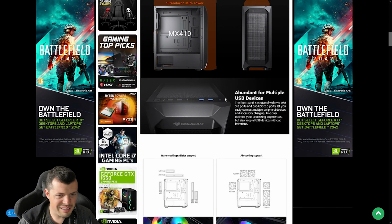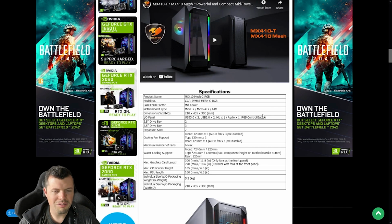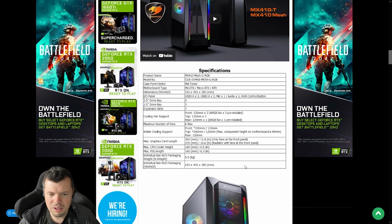And number 3, it's an MX410 with some mesh and 4 included 120mm fans, which is pretty much why it's at this level, because that's like 500-600 Rand worth of value. So you're buying a tempered glass side panel case for 300-400 Rand effectively. Very good bang for buck here from all the Cougars, and with all the RGBness and a proper setup on the front as well, like with that intake.